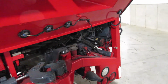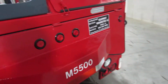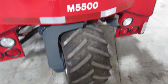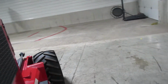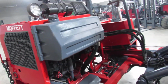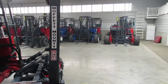Now, also, the filters are date and hour coded, so you know that you can run this for quite a while before you have to do anything. It's going to hit the ground running, making you money. As you can see, it's got a new back tire as well. After you get this operational guarantee, which is very, very short term, we back this Kubota engine up with a 30-day warranty. I like to think of us as the used Moffett Capital of the United States. As you can see, we have dozens and dozens in stock here.